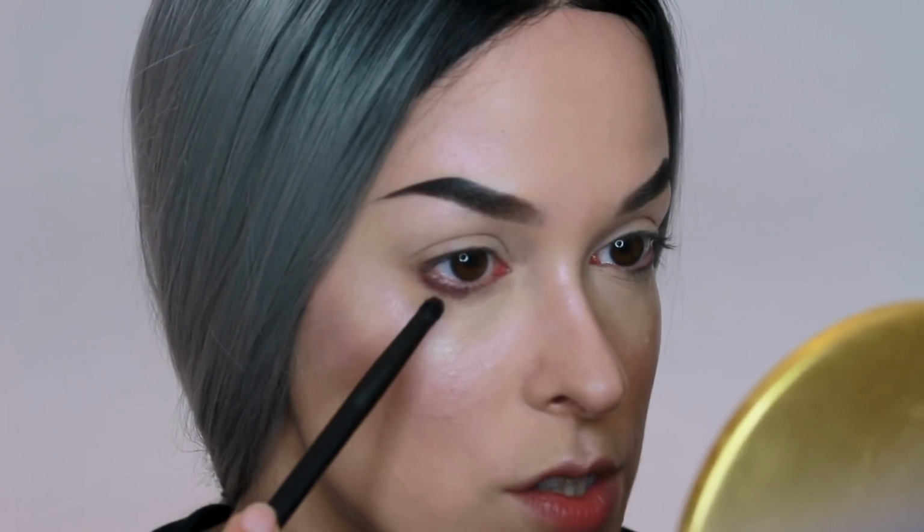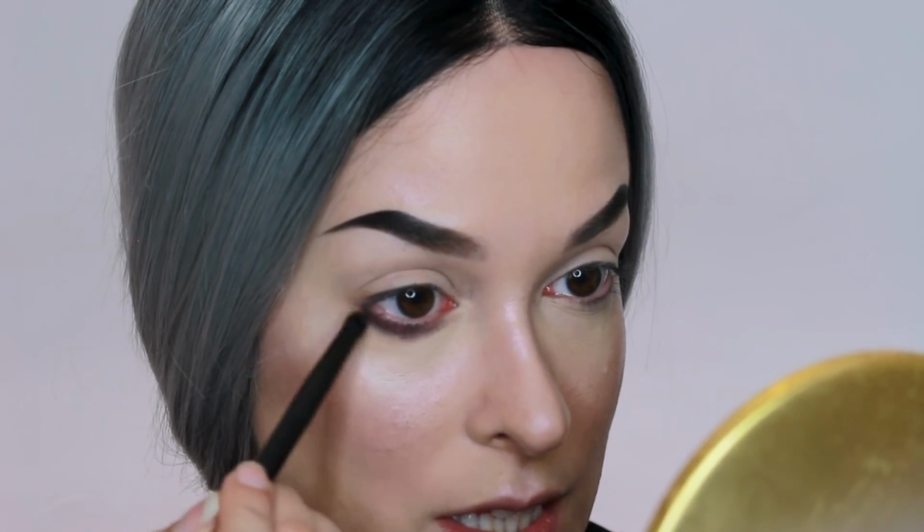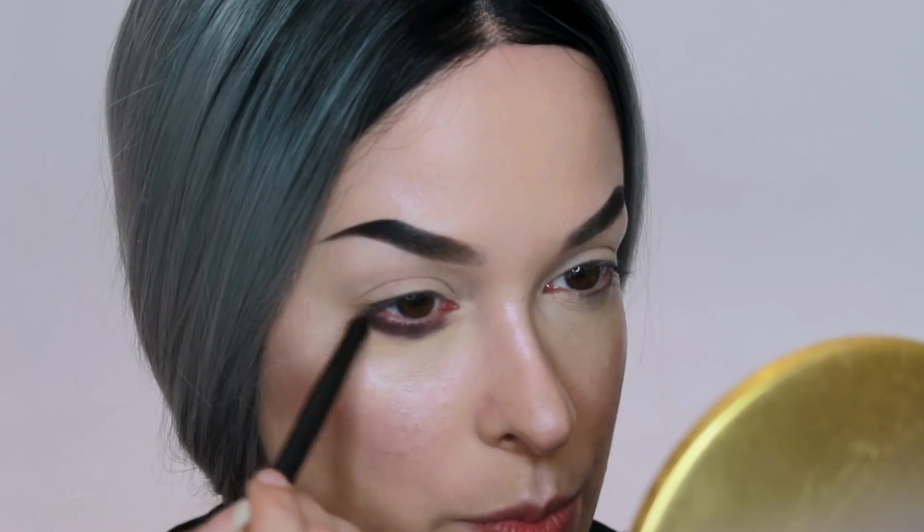Ooh, this works really well with a brush. Let me zoom you guys in. So this brand is owned by three sisters, and they are based in LA actually. And I think that one of them is a writer, and she's the one that does all the product descriptions. And it's just all so beautifully done.